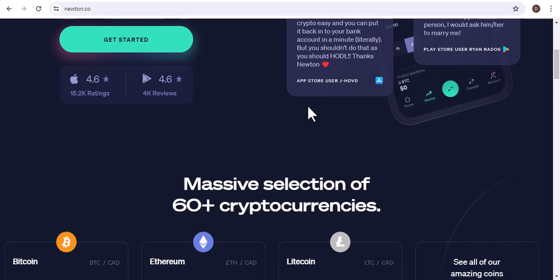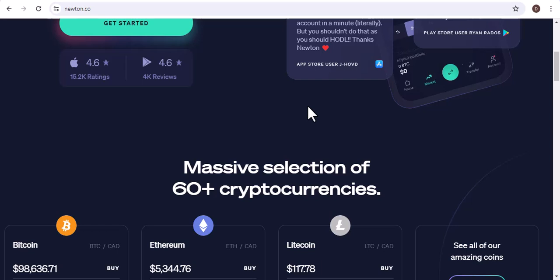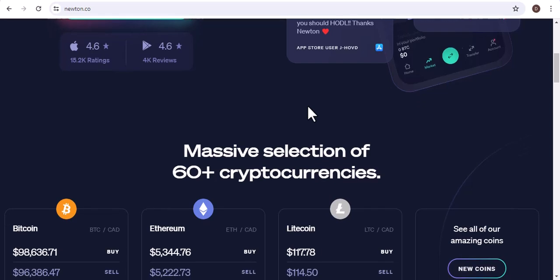It offers a wide range of financial services. It's easy to use and manage. It has a number of competitive features, such as cashback and travel rewards. Cons. Newton is a relatively new company, so it doesn't have as much experience as some of its competitors. It's not available in all countries. Its fees can be higher than some other providers.